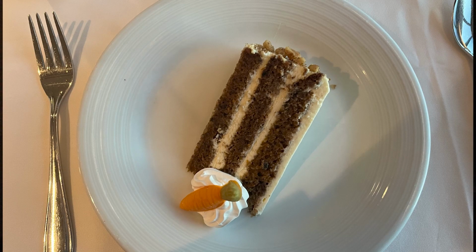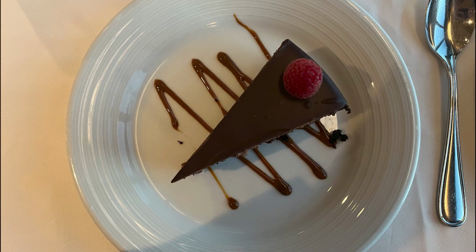And dessert, what did I do? Carrot cake. That was my first dessert, and it was good as well. And then royal chocolate cake, one of the classics, which I think is staying. I hope it is. That's a good dessert.